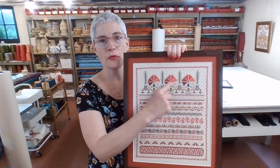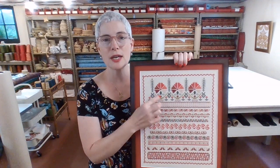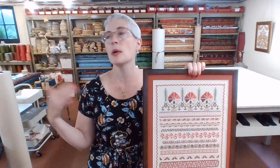And then I topped it all off with carnations because I just love these little serrated carnations. They come up all the time in Greek folk embroidery. Oh my word, they're everywhere. And I just love them. They're one of my personal favorite motifs. I don't know about any of you. I also really like working them. I find them really nice to work, to get in that rhythm of working them. I've used them in a lot of my designs. Celestial Peacocks, yep, Celestial Peacocks has them.